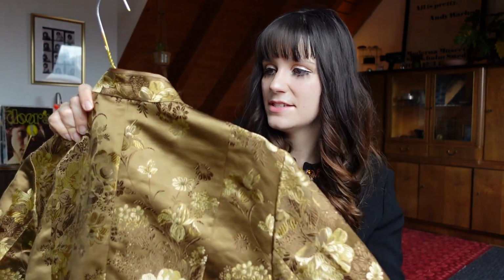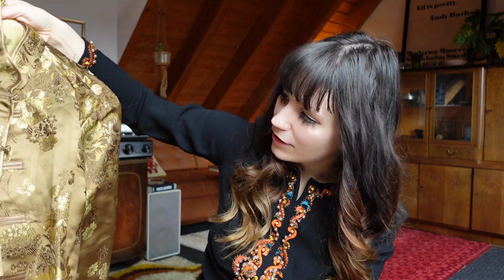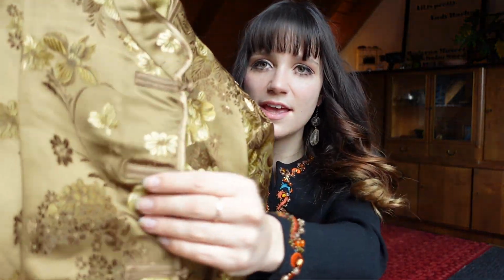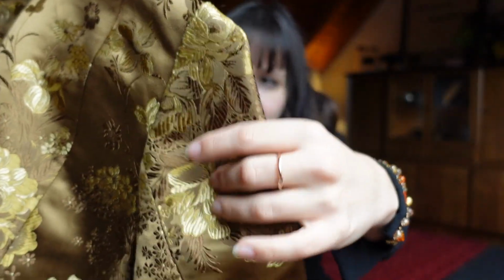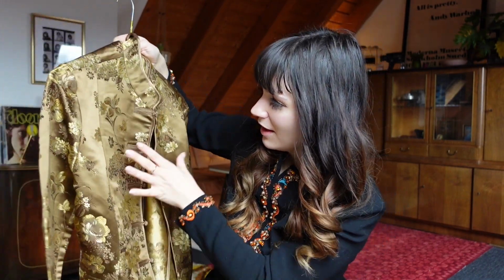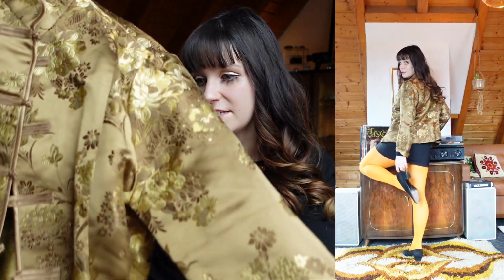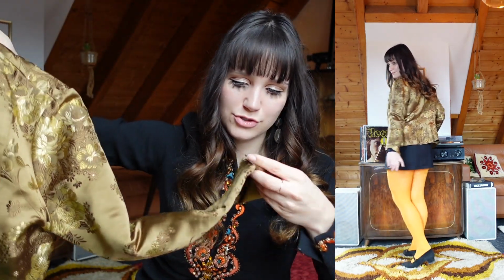Next up is this piece. This is so special. I kind of need to hold it. It's so shiny. It keeps falling off the hanger. This is a vintage jacket with the coolest fabric and everything. It reminds me of Biba as well. It kind of has, I want to say, Chinese, Asian influences. Don't quote me on that. I'm not too sure about it.